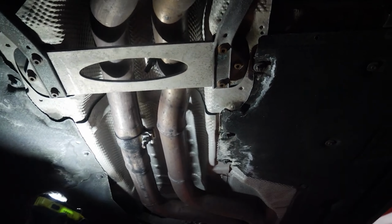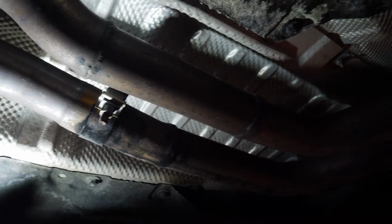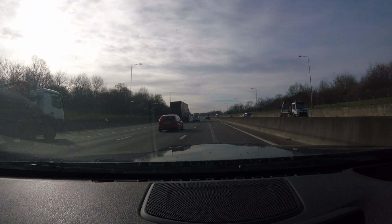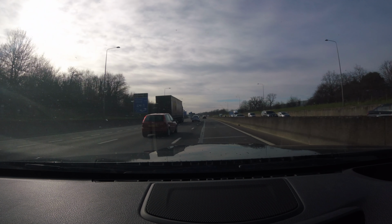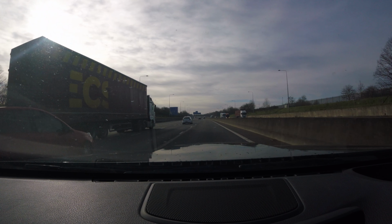That could be the reason why, or it simply means that the emissions are not, I don't know, where they should be. So yeah, there is a lot going on with our cheap M4, and this is the sort of stuff that happens when you obviously buy a cheap car.